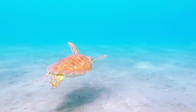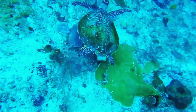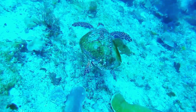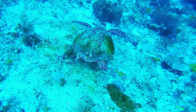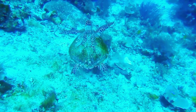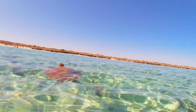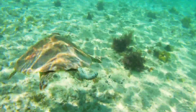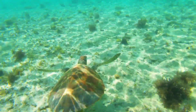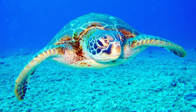Turtles are reptiles of the order Testudines, characterized by their bony or cartilaginous shells. They have been around for more than 200 million years and are among the oldest living reptiles on Earth. Turtles can be found in various habitats, including oceans, rivers, lakes, and even on land. Here are some key facts about turtles.